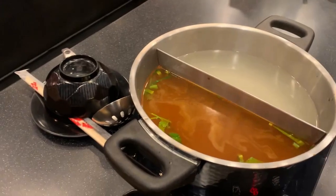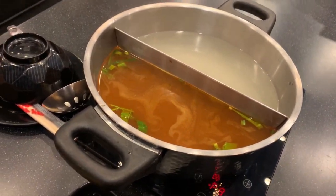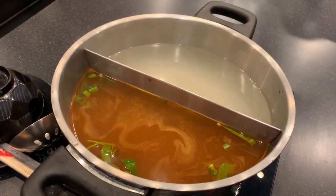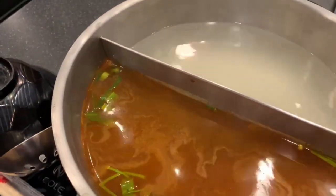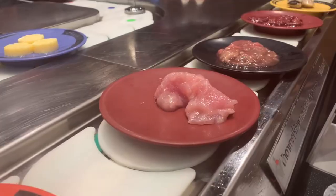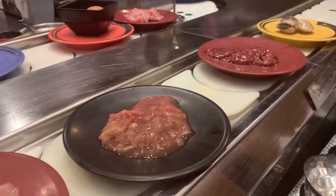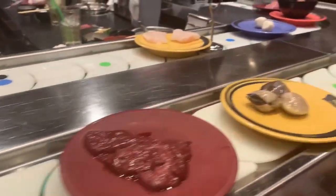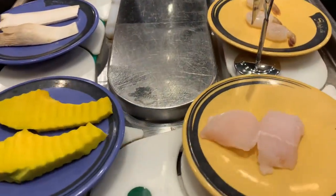It's very simple how this setup works. Basically, they give you a two-sided stock pot, one's with a seasoned side for all your meat, and the other side's for your lighter stuff, like your vegetables and your seafood. And it's all on this little induction heater. It keeps it nice and hot and keeps it boiling away. And what you do is grab whatever you want of these choices of things going round. Grab what you want and start putting them into the stock pot. The seafood and vegetables in one side, obviously, and your meat in the other.